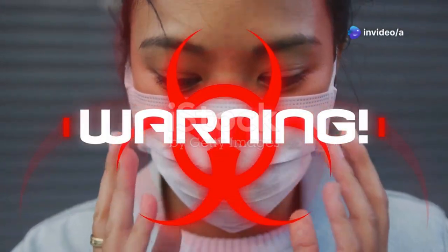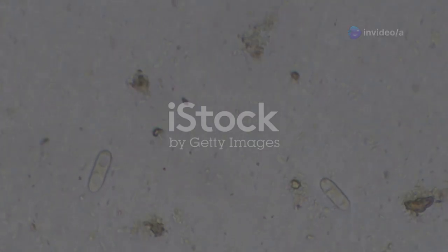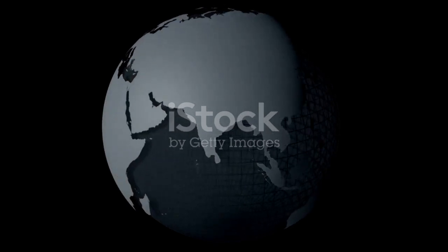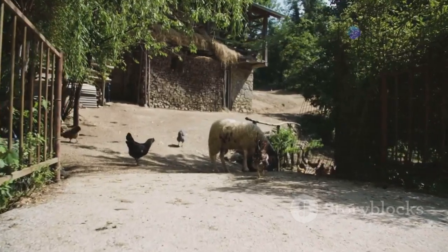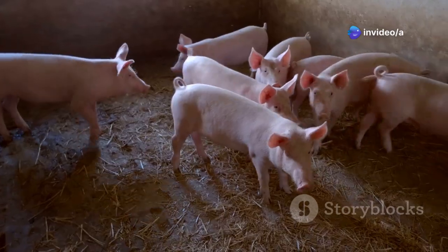A hidden threat, understanding toxoplasmosis. Toxoplasmosis is a parasitic infection. It is caused by a tiny parasite called Toxoplasma gondii. This parasite is found all over the world. It infects a wide range of warm-blooded animals. This includes humans, cats, pigs, and sheep.